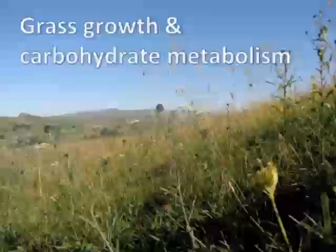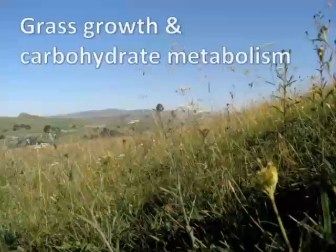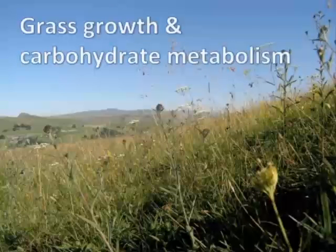So again, a bit of a quick overview. Before we discuss the grass growth and carbohydrate metabolism, are there any questions about structure? The boring bit.